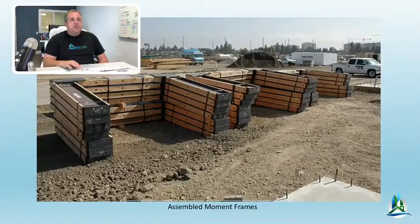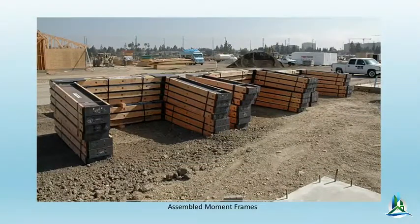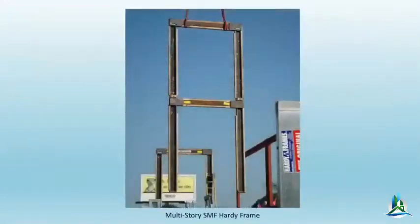This is how they're shipped. So this is basically at a job site that got dropped off, right? So you need a forklift to get these bad boys off the truck. Craned in. I operated one of those cranes about 2 years ago.